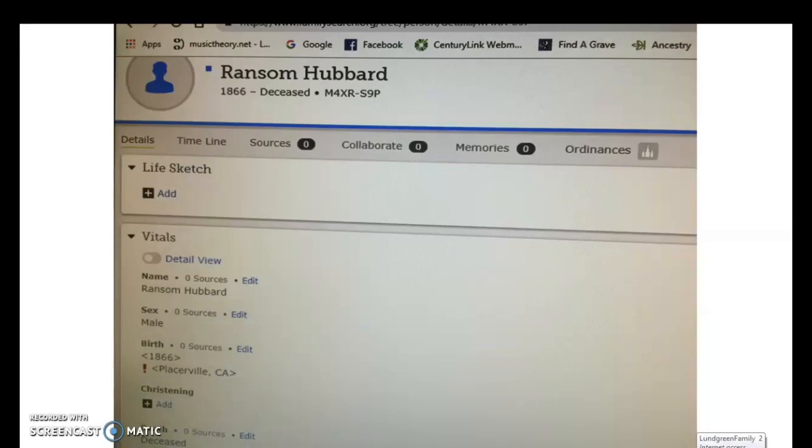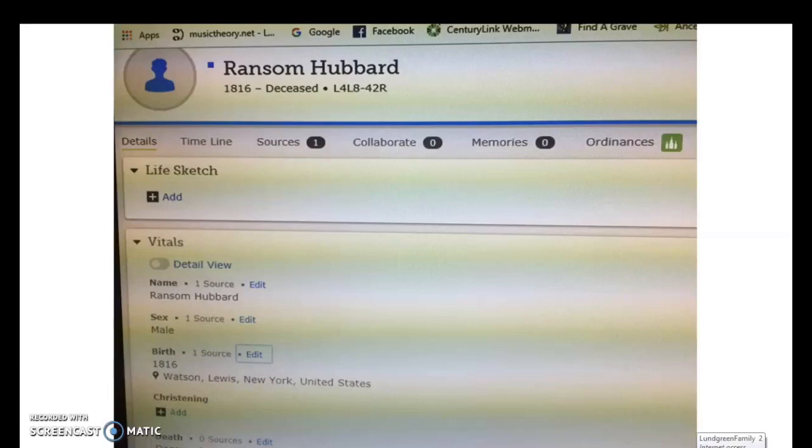And then this one, Ransom Hubbard. When I was asked to research his name, the only clue there was a hunch that he was born in 1866 in Placerville, California. After the research, I found that he was actually born in 1816 in Watson Lewis, New York, but he lived in Placerville, California in 1866. So it was a good clue, but it wasn't the correct information. And now this can be documented and proven.